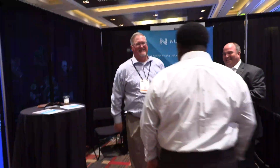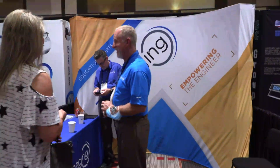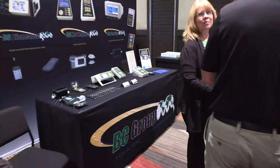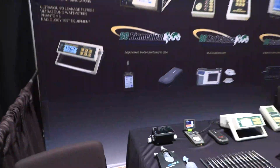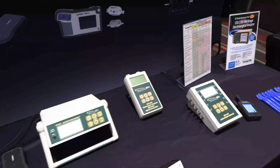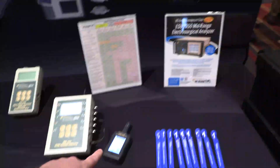Biomedical. If you can contrive it, it's probably here, guys. That's the fantastic thing about these trade shows. Tri-Imaging Solutions. Very reputable. Hey, BC Group. Guys, BC Group has always got cool stuff. I love that little guy right there. Nice.